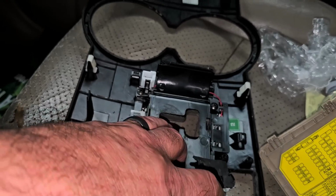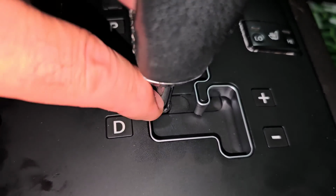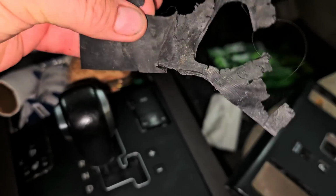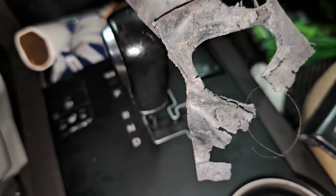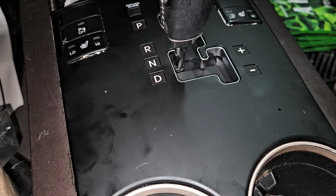Let me show you. So this is the shifter bezel. Now, I already replaced it. This is the new one. And if you look down there, you see that piece where the gate is that allows you to shift neutral, drive, reverse, stuff like that? This was that piece down inside there. See how it's not in there right now? So I saw this and I was thinking, okay, well, this is hanging the whole thing up and keeping it from going into drive, because it really was. It was keeping it at about that point there.